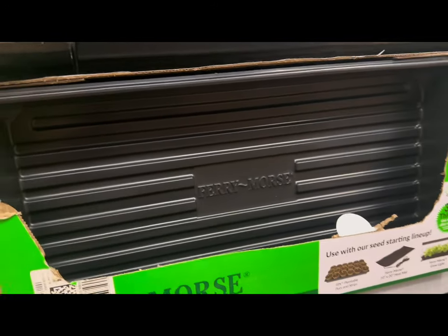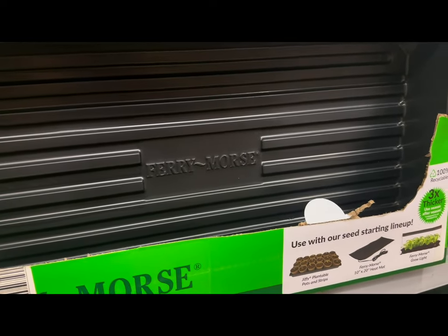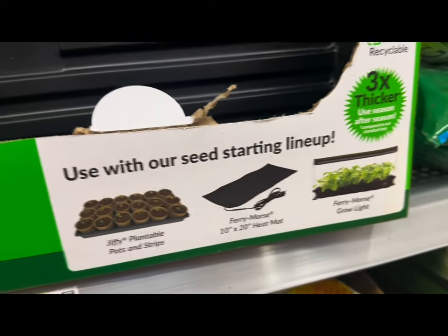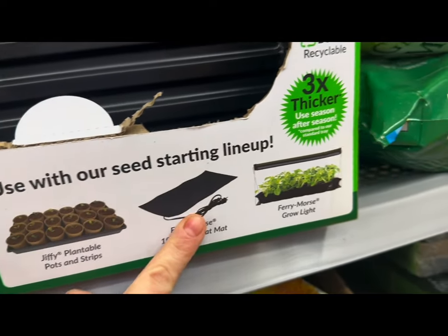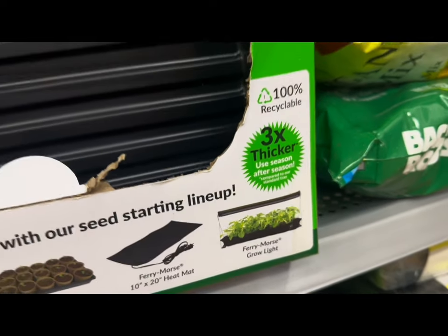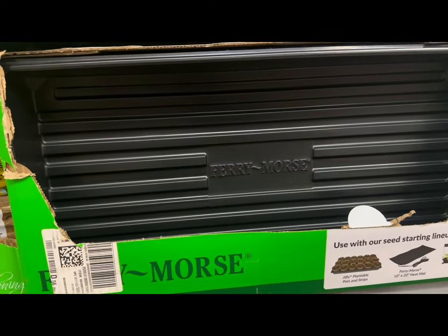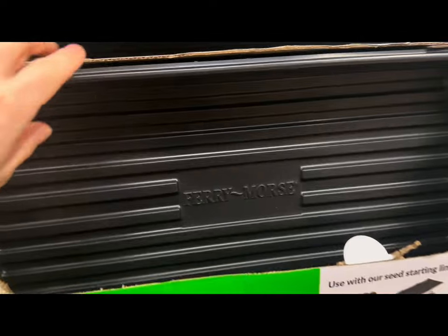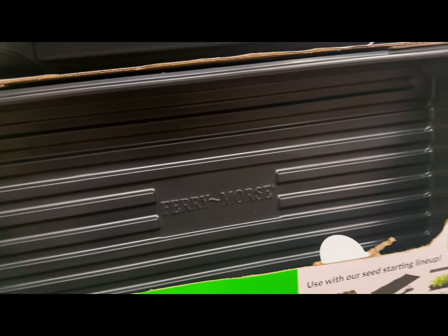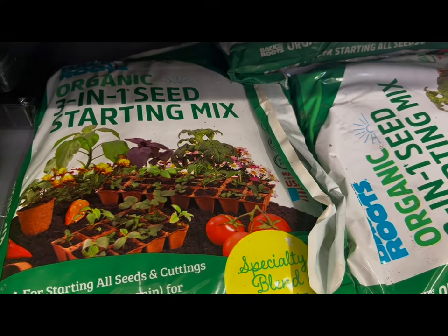For those of you who do have seed starting trays from previous growing season, and maybe your bottom plastic tray cracked or broke or got damaged in any way, Fairy Morse is offering individual trays, and it shows you what you can use them for. It says you can use them with the pots, you can place it on a heat mat, and it's perfect to place under the grow light. So for these trays, they are $2.97 each. Each individual tray is $2.97.